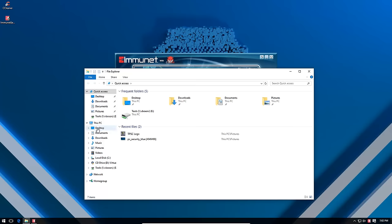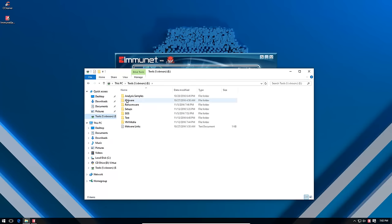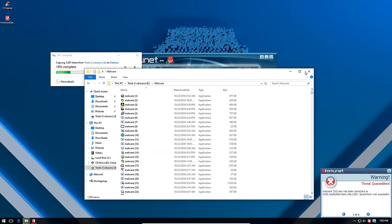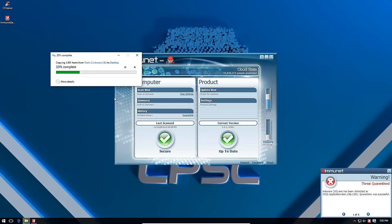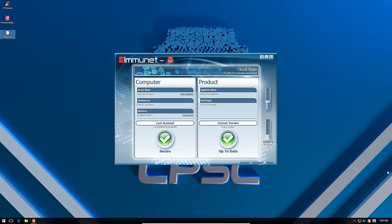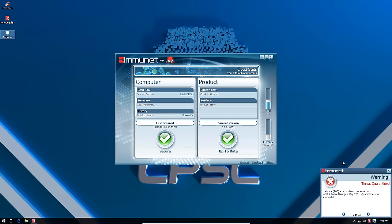So after this quick test, I decided to go ahead and drag my entire malware folder, which consists of 1,000 items. Now this is the same sample folder I used for testing the TPSC challenge combination. So these are a little bit harder to detect samples. There are a lot of PUPs in there. Sophos did not manage a very good detection ratio with these, so that should give you an idea. But surprisingly, once again, Immunet manages to get a lot of these files.